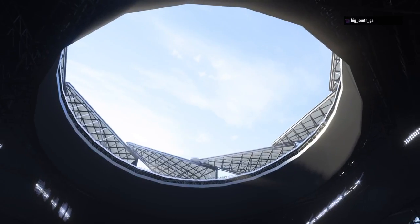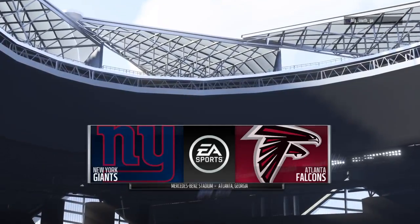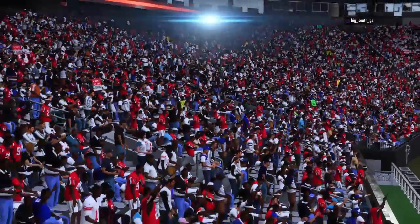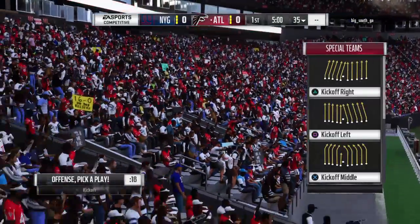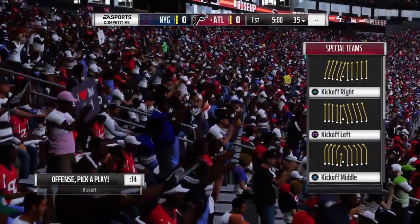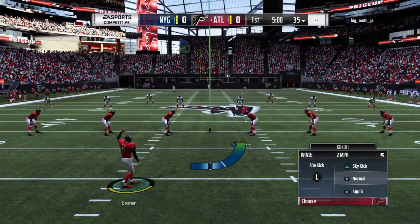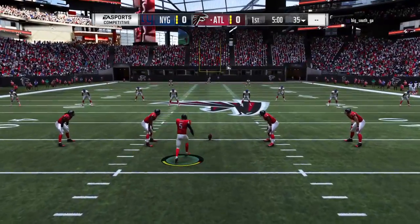All right, much appreciated, Coach, as we welcome all of you to our exclusive coverage of the National Football League on EA Sports. A moment ago, here was the scene. The Falcons coming out from their tunnel to the roar of all the folks here in Atlanta. We're ready for football as these Falcons get set to match up with Eli Manning and the New York Giants. Here's Bosher to kick it away.